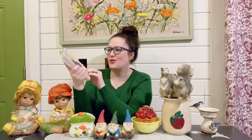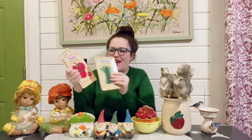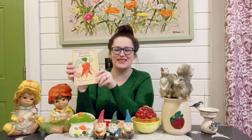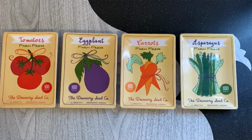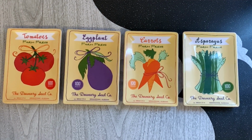And yeah, so it has the eggplant here. We have the asparagus and the tomatoes, as well as the carrots. My favorite thing about these as a gardener is that they look like seed packets, and I thought these are the neatest things, so I really do enjoy them. I might hang on to one of them actually. I'm definitely listing one set, but I might end up keeping the other. I haven't decided yet. I really enjoy them though.